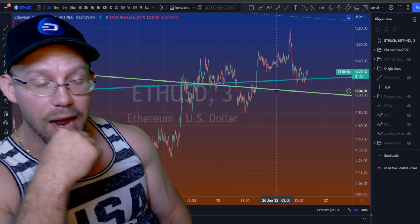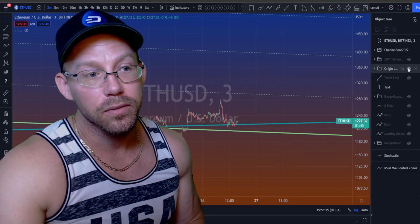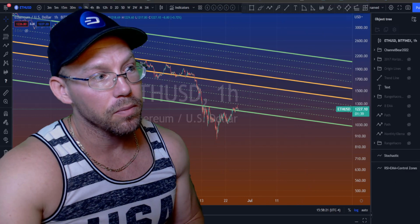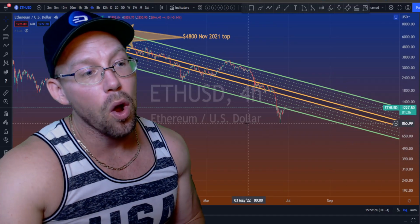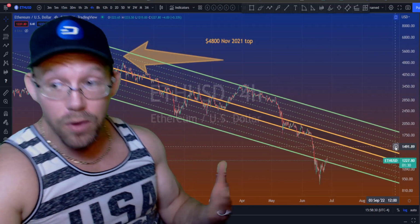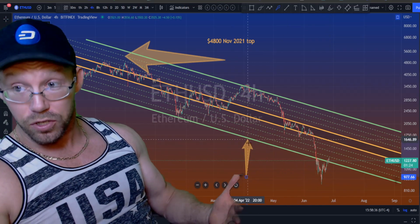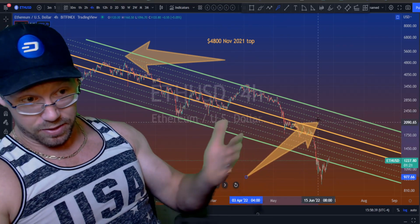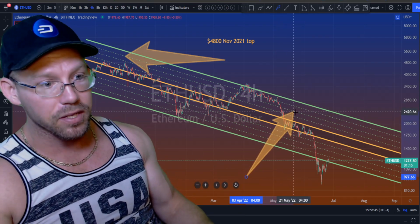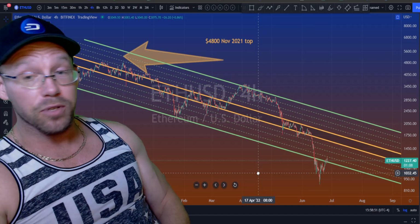All right. Now, second question is, if I put on the channel, take off the origin lines, zoom out to maybe the 1-hour chart, 4-hour chart, and this goes back all the way to the top of Ethereum, right? 4,800 November top. And you now know how price is interacting with not just this line, but origin lines, which these are only about 6 months of price history lines, but the blue lines are years and years of price history, right? Years of price history. And it's using both as support. With that, where does it look like within this channel that Ethereum's going?